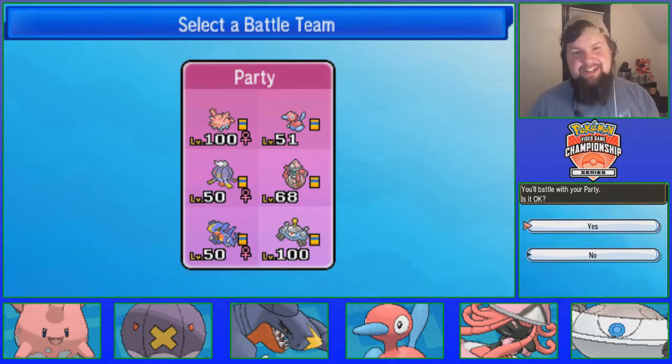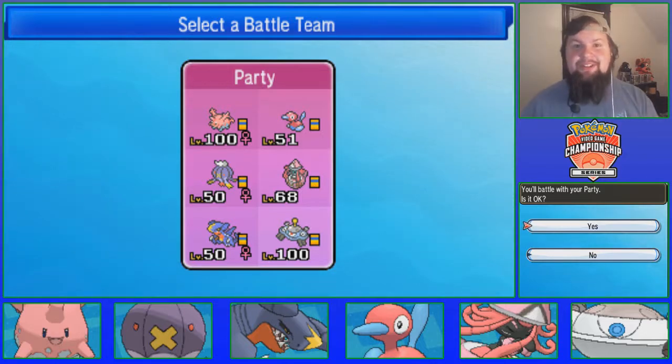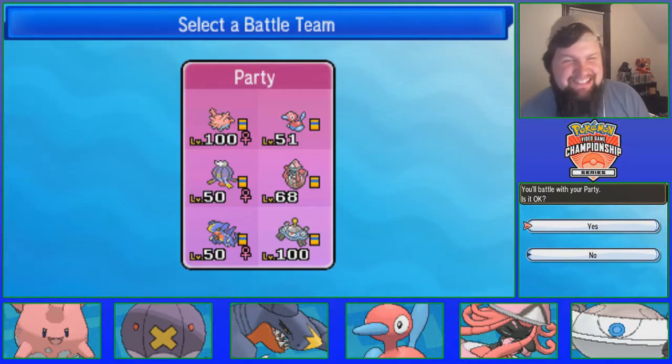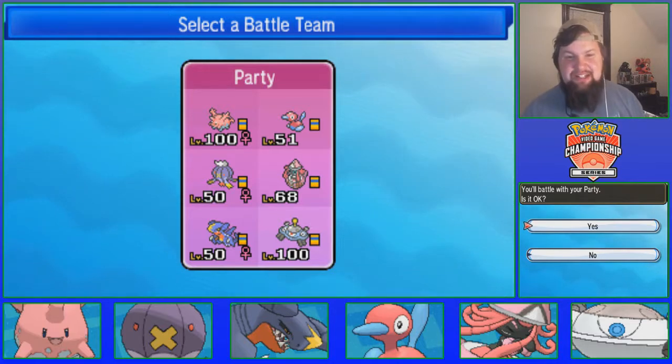But you may be asking yourself, first off, Drifblim Tapu Lele, amazing combination that I've not used yet, so I want to use it. And you may be asking yourself, why the hell is there a Corsola on this team? So Corsola was the original inspiration for this team. I don't know what brought it about. I can't even remember. I think somebody was just talking about Corsola, and I'm like, I want to use it. So we have a Corsola on the team. I was actually so excited about this team, I bred this Corsola myself.